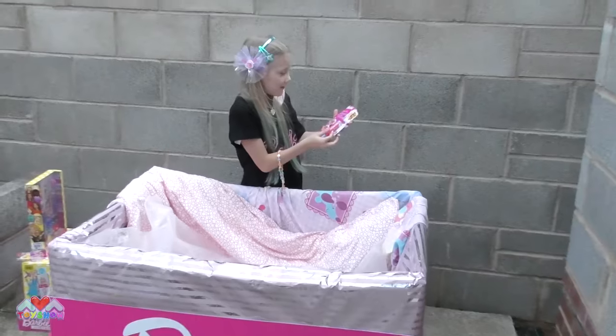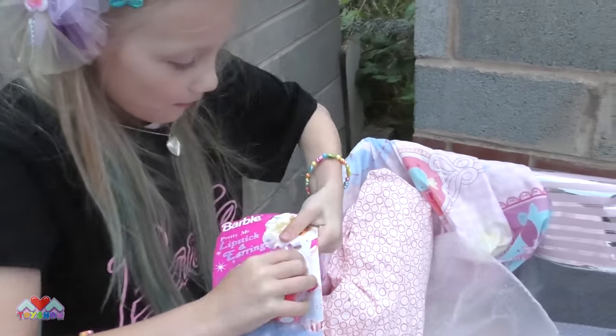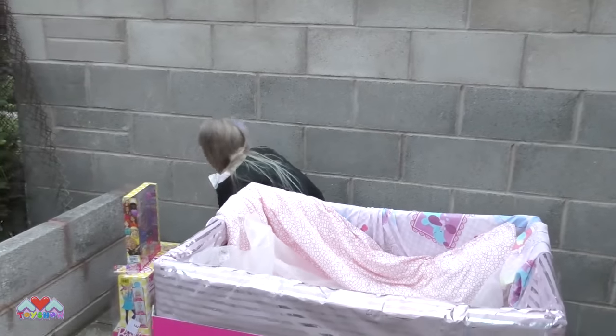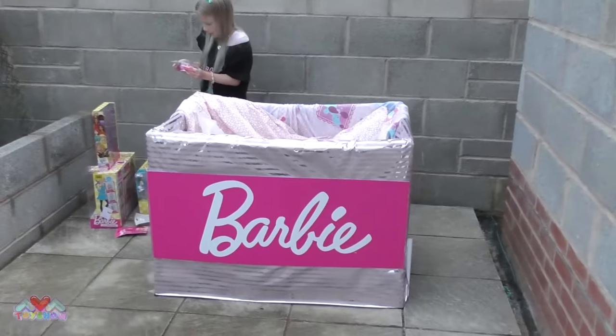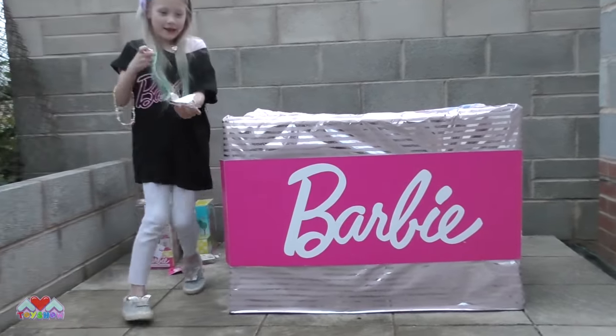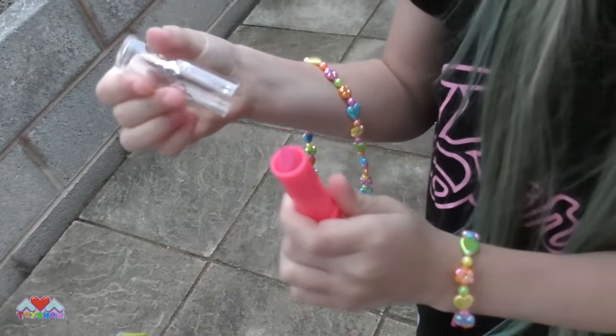Let's review the next toy out of the Barbie box. Look at this lipstick set. Oh my gosh, I can't wait to put the lipstick on. Let's open it. I really want to put the lipstick on. I love kids' makeup. Oh my gosh. Yay, we got the makeup! Come on, guys. Look, oh my gosh. It's got the Barbie logo.